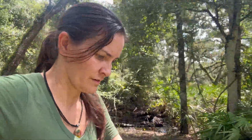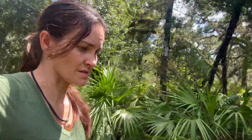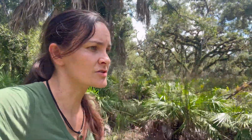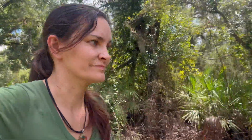Kind of thinking to myself, Florida hiking, I don't know. Because it's so easily accessible, obviously, to me since we live here, I'm trying to slowly condition myself into liking it more. I'm trying, y'all. I'm digging deep.